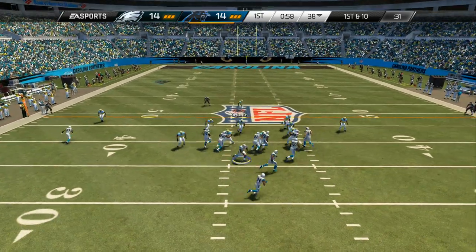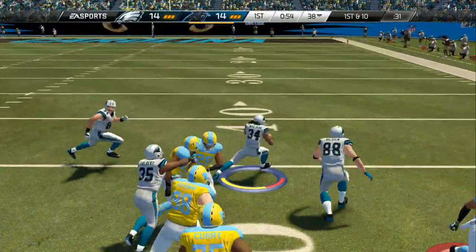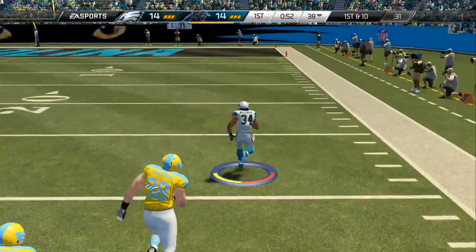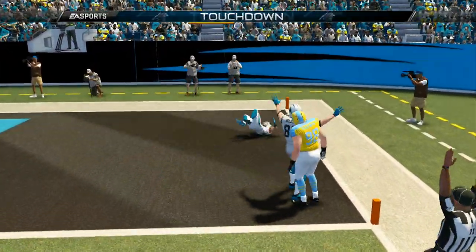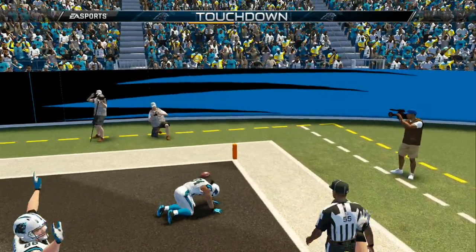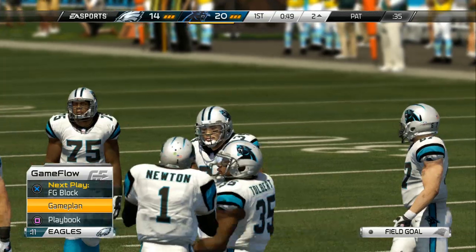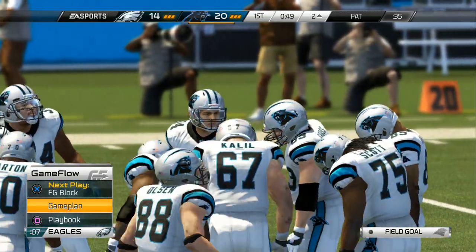Cam Newton takes a look now from under center. They'll run it off the toss. It's away from the stack. He gets into the end zone, capping off the long run. To me, still one of the most exciting plays in NFL football. A long running play for a touchdown. And how about that one?